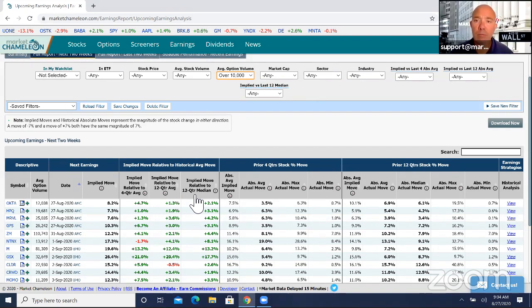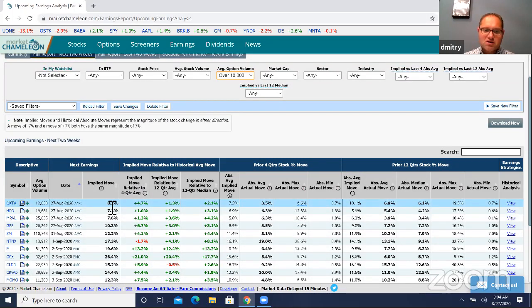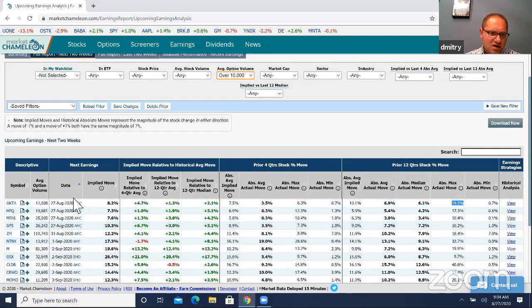Yeah, that's reporting today after the market close. It does trade 12,000 contracts on average per day. That's today after the market close. It's anticipating reporting earnings. As of yesterday's close, the straddle was implying a move of 8.2% in either direction. That compares to a 4-quarter average actual move of 3.5% and a 12-quarter average move of 6.9%. So we see 4.7% above the 4-quarter average, 1.3% above the 12-quarter average. The high move in the last 12 quarters was 19.5% in that stock.